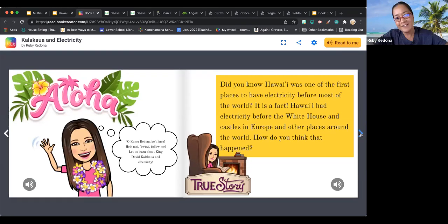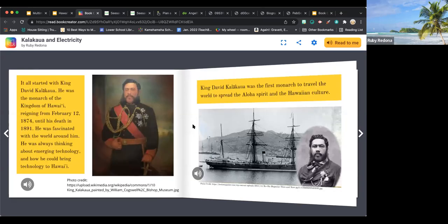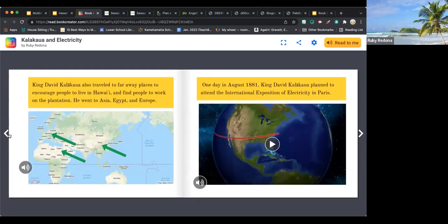You can have the computer read it, but I don't like the computer sound, so I actually recorded my voice and the kids can tap on it.